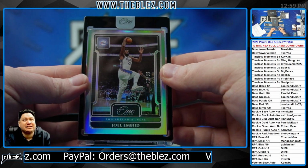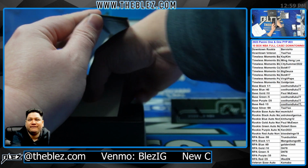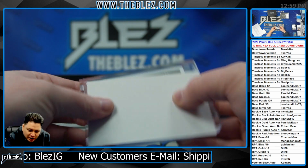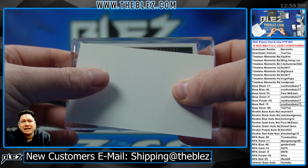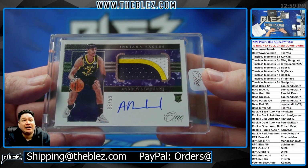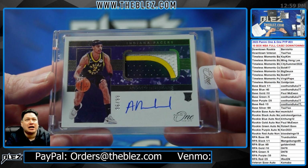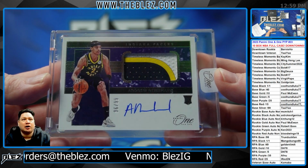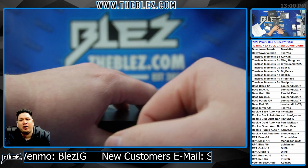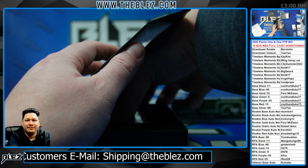Silver base of Embiid to 99. For the base to 99 spot, Sai. Another Pacer? Guessing Nembhard here. That's a nice patch. To 99, RPA of Andrew Nembhard. For the RPA base, Trudeau gets an Andrew Nembhard three-color RPA. That's a nice patch. Nice patch of Nembhard. We got three boxes left, guys. Three boxes left. I'm not going to sweat this.